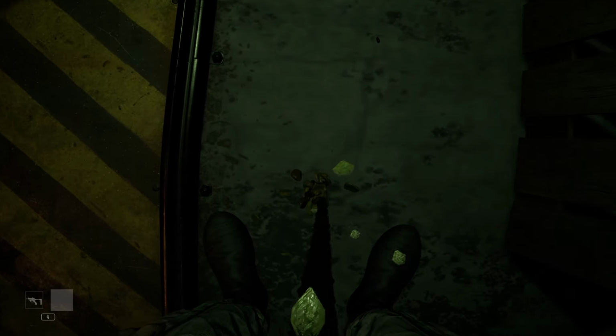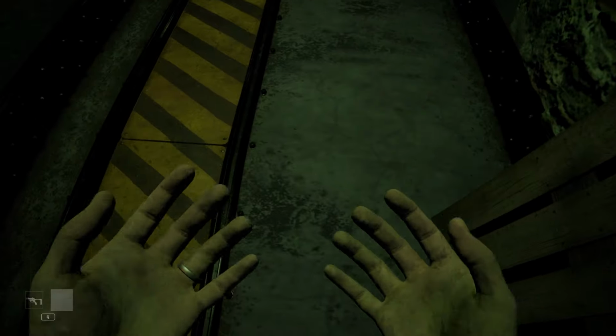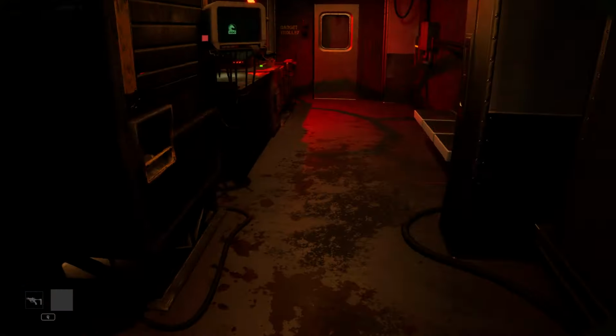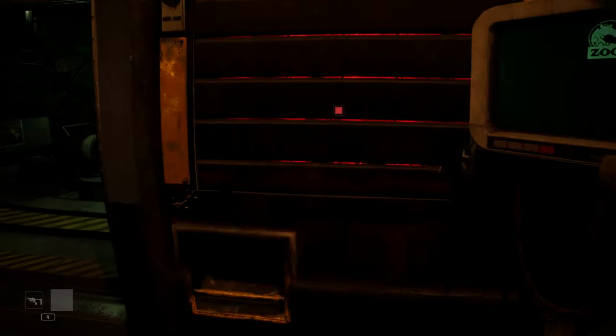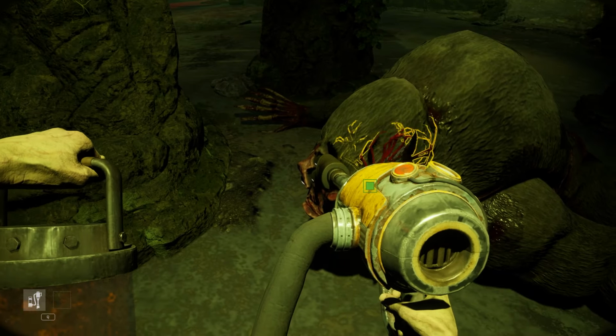Let me get the sucker. Oh god. Oh, what's going on with my hands? Buddy, you don't seem to be so good. Got pox. That's what you got. You got pox. Is everyone else okay other than Thor?